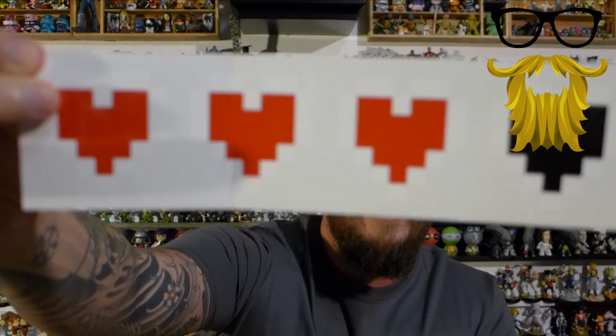But one more thing we did get was some stickers. We got some just basic heart stickers. One of them's black. So it looks like The Legend of Zelda, but it doesn't actually say Legend of Zelda, so it's not branded. Another sign of things to come that I've seen from boxes. Oh, and it's one long sticker. They're not separate, which I kind of don't like.